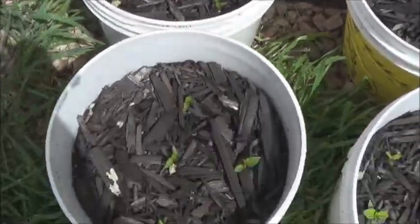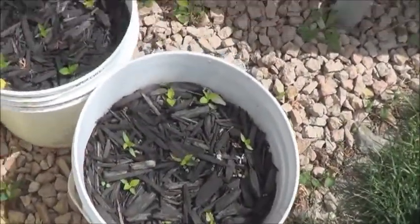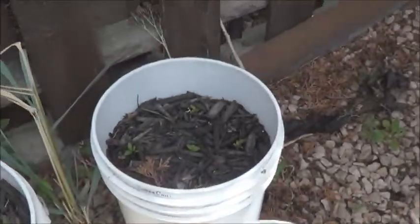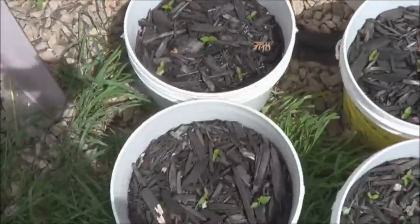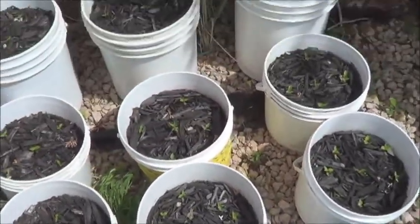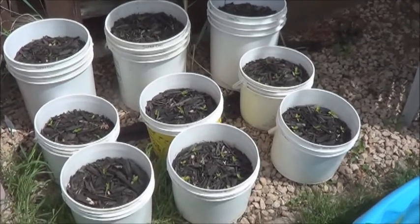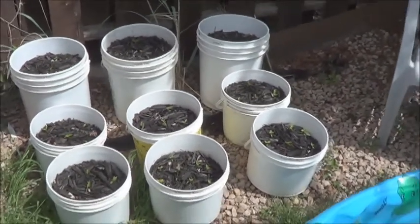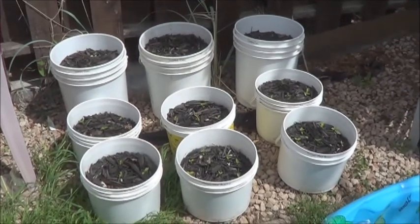Considering, I'm going to say they're doing pretty well. I already need to go through there and pull some little weeds out, but otherwise those are looking pretty good for how late they were started. So I've got 9 buckets each there with a minimum of 5 plants each. So I'll be very curious to see what kind of pepper I get out of that and what kind of flavor it has. Look forward to showing you that as we go.